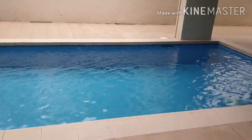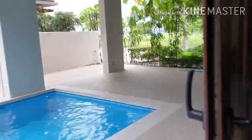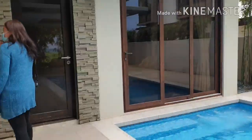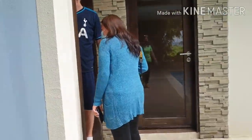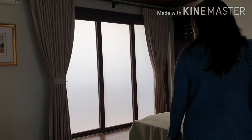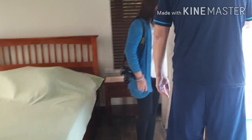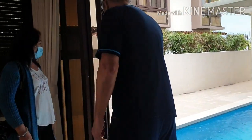Just imagine the shower room for the pool. After we go in the pool, we have the toilet, and we have the shower and everything. This is the guest house. So it even has a guest house. Be careful. So this is the guest house. I designed this on a hotel that I'm... So you can walk straight out into the pool.